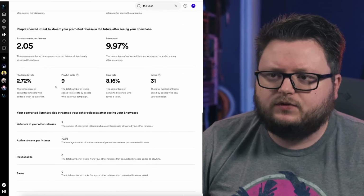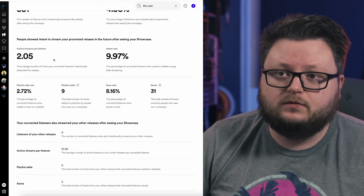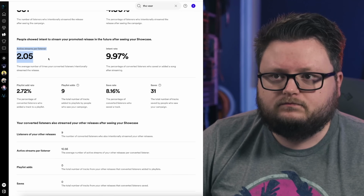But this is the stats for this. Now let's look at the engagement, how it compares. Intent rate was also about 10%. This is a single stream per listener, similar.